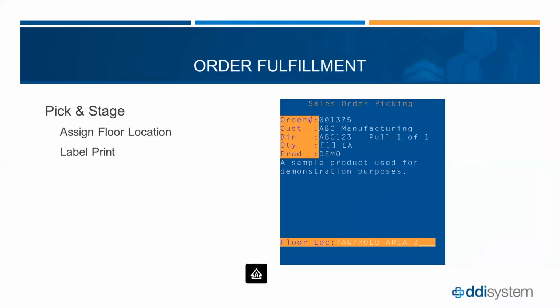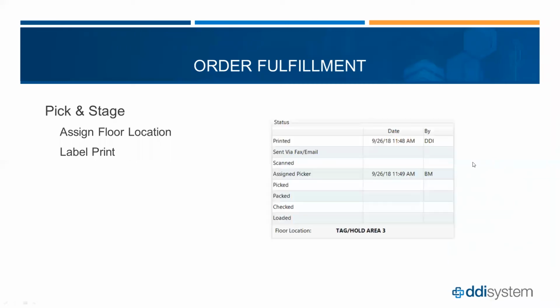And what would happen there is at the very end of picking it, instead of saying, hey, did you want to print out your ship confirmation? It could instead look like what I have pictured, where it says, where did you put it? Where's your staging shelf? What's the floor location? And that's going to update on the sales order. You're going to be able to see that. In fact, that picture that you're seeing there is what the shipments tab looks like of sales order entry. And it says, that's the floor location.